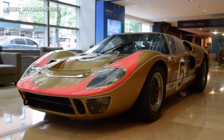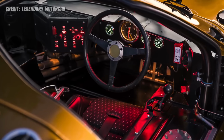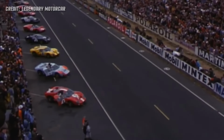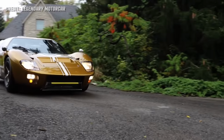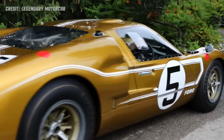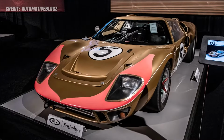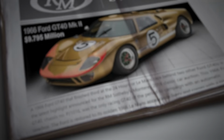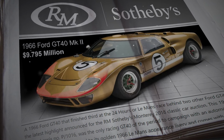But what made this GT40 so special and valuable? Well, it was the only racer of its era equipped with an automatic gearbox. That's cool. This innovation, while unusual, proved its worth on the demanding Le Mans track. Following its racing career, the car was meticulously restored to its original 1966 Le Mans livery, a golden reminder of its racing glory. This remarkable history and exceptional condition are reflected in its staggering price tag, $9.795 million, at the 2019 RM Sotheby's Monterey auction. I think that's a fair price.